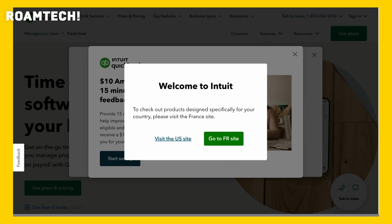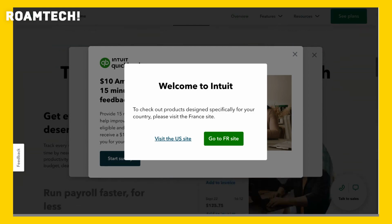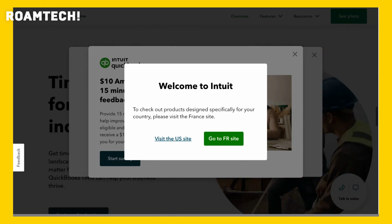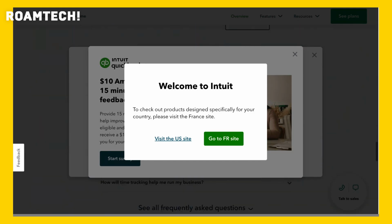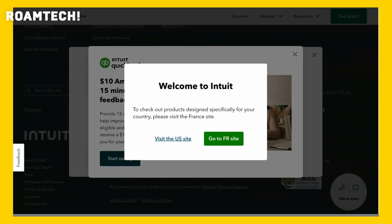Their website provides details on all their offerings and pricing plans. QuickBooks Time positions itself as a comprehensive and user-friendly solution for time management. They emphasize ease of use and streamlined workflows. Their website highlights pricing transparency, although specific costs vary depending on the plan and features selected. They also boast robust integration with other QuickBooks products. Availability is worldwide. You can check their website for specific details on regional offerings.